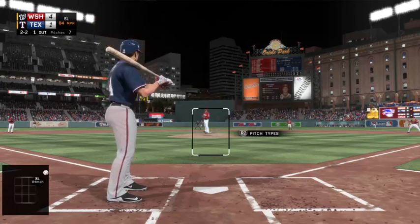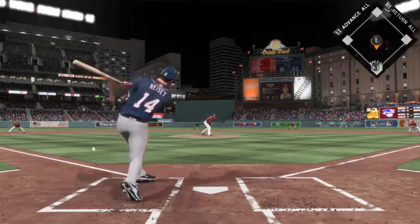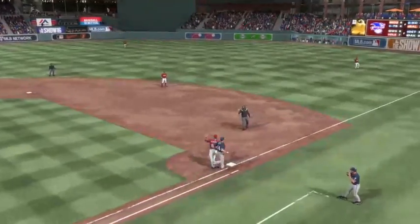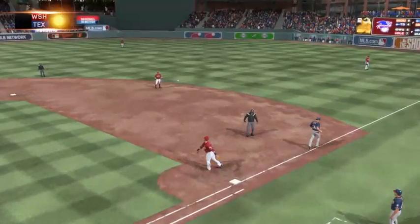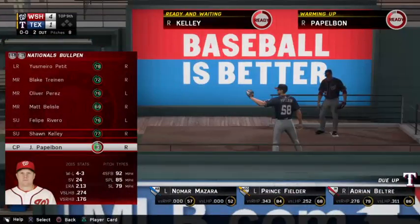And a slider runs away from him there, and the count levels at 2-2. To third, fielded by Beltre. In time to first, and there are two away. Danny Espinoza strides in, grounded out his last time through.